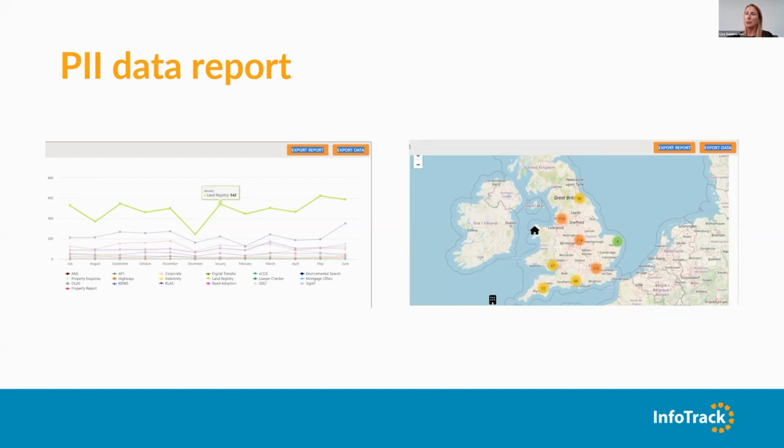We have seen on PI renewal forms, the question is often asked as to the geographical split of residential conveyancing transactions. Therefore, we have produced a heat map on the MI workspace, which will clearly show the locality of property transactions your firm has worked on, helping you to complete this section of the PI renewal form. And you'll see that on the slide now.